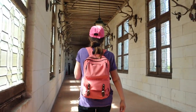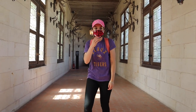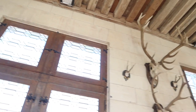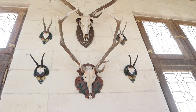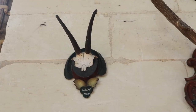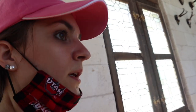Call me Princess Mary. And this is my castle. For sure, you can definitely see that this was a time where people liked painting and putting it on the wall as trophies, I guess. Coming from a lot of different countries. Look at that. Italy. Gifts from other, you know, kingdoms or something like this.